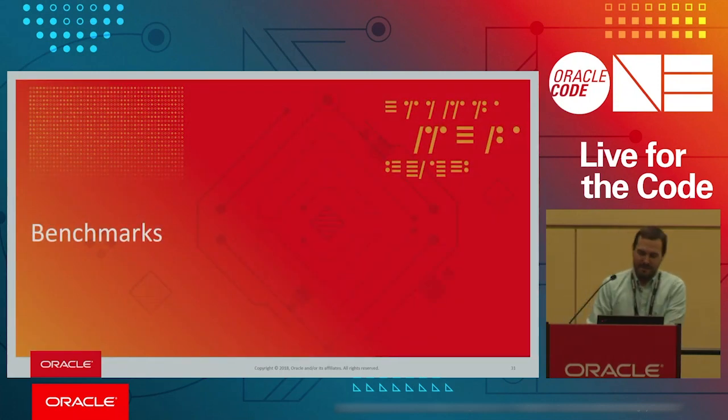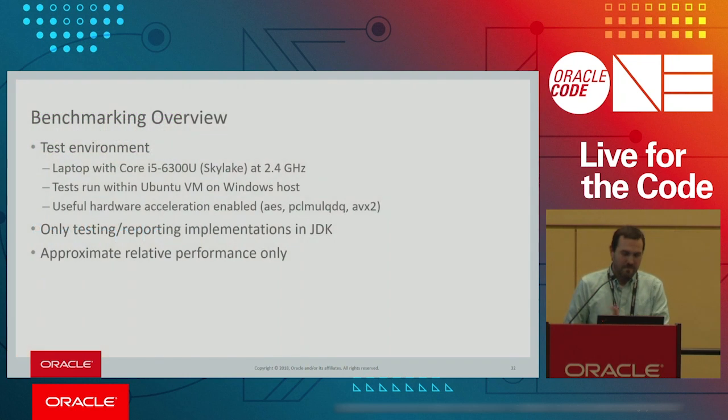Okay, now after all that, let's see how the performance is. So as an overview, I'm going to share a bunch of benchmark results. These are all tested on this laptop, in fact, with a Core i5 at 2.4 gigahertz. The tests were run in an Ubuntu VM on a Windows host, and all the useful hardware acceleration was enabled. I compared to AES in one of these, so I have the AES instructions turned on. And I'm only testing and reporting implementations in the JDK just to give a rough comparison of what our performance is now to what it was in the past for similar algorithms. So you should use this to get approximate relative performance only, but not absolute numbers.